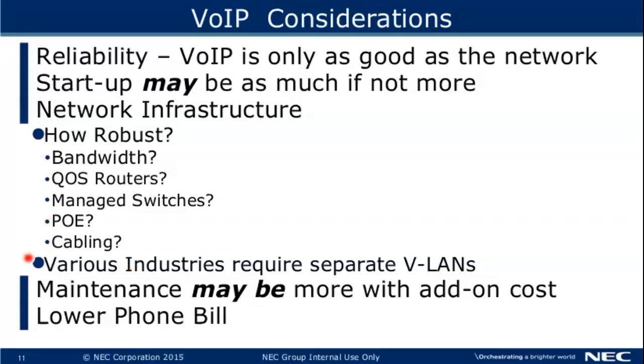Also considerations, various industries may require VLAN, or separate VLANs. So medical, financial, sometimes law firms, somewhere where they're in a high secure environment, you need to set up separate VLANs for doing this. Maintenance may be more with an add-on cost. If you upgrade their network, there may be additional maintenance along with that, which could be a source of revenue for you guys. Okay? Could they lower their phone bill? Absolutely. But their upfront costs may be a little higher depending on their network. All right?